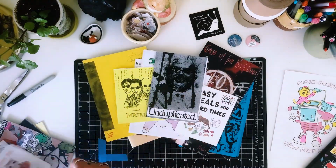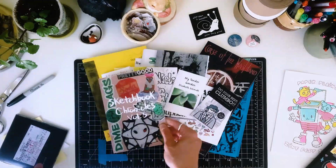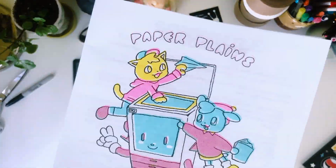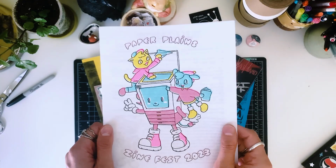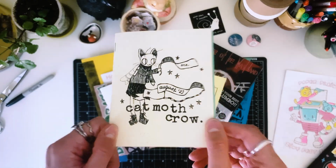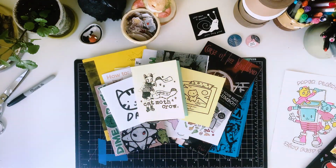They're all so different and so unique, and that to me is the best thing about zines and zine fests. Every table is doing their own thing, but we're all united by our love for this DIY accessible art form. I can't wait for next year's fest. You know I'll be there, and hopefully I'll have a few more issues of Cat Moth Crow to share.